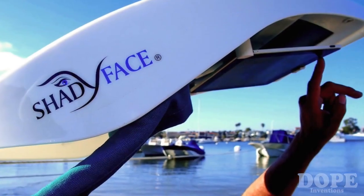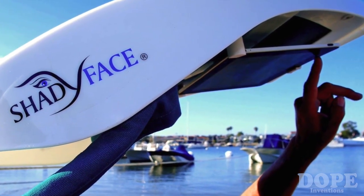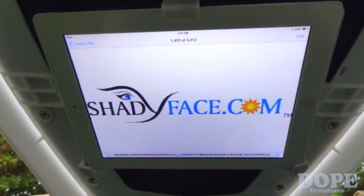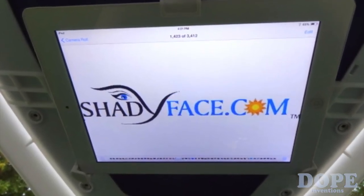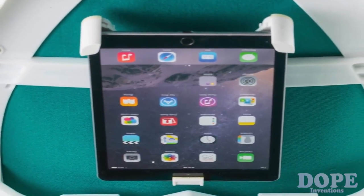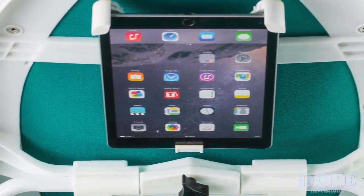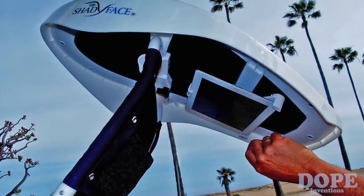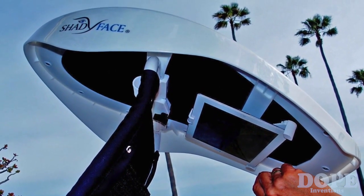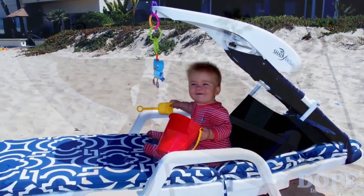Shady Face also offers latest innovation with entertainment under their canopies by securing tablets and phones to offer shaded viewing for ebooks, movies, Snapchat, or apps which can now be seen and streamed for the latest news or sports games from your tablets or phones under every cool and shaded Shady Face canopy.